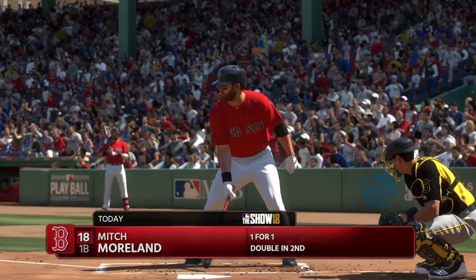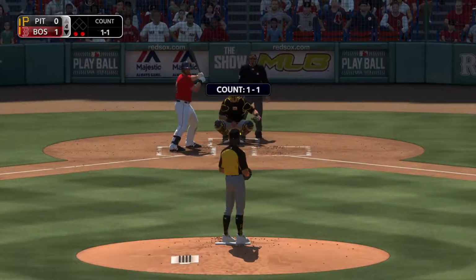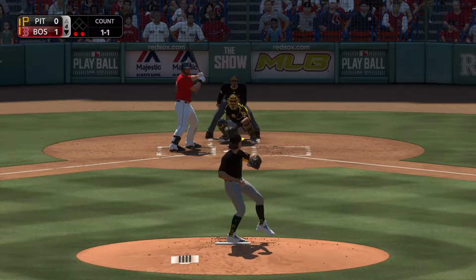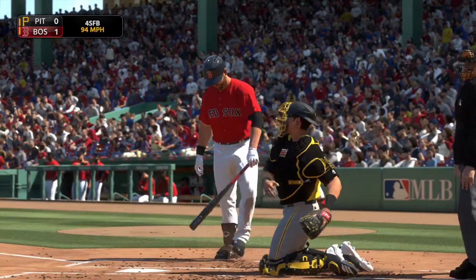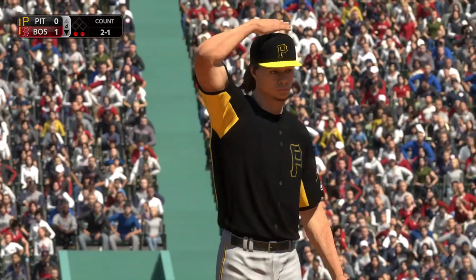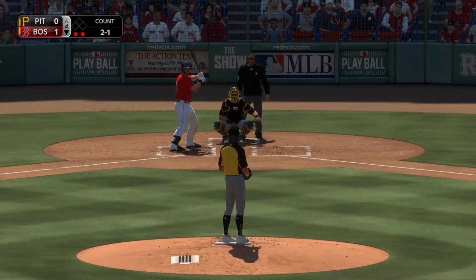Here's the first baseman now, Mitch Moreland. 1 for 1 as he reached base with a double his first time up. Archer's ready. Here's the 1-1. And a fastball not close. It's 2-1 now. Seems to me like they're pitching him a little bit more cautiously after that double he had his first time up. 2 out, nobody on.